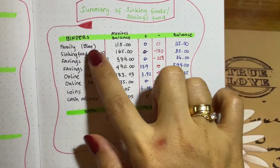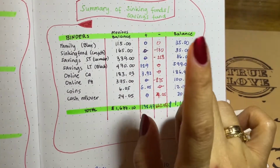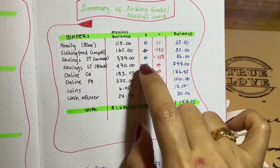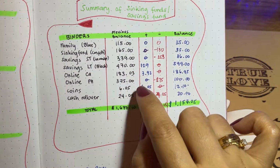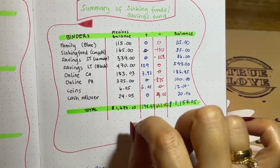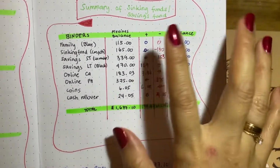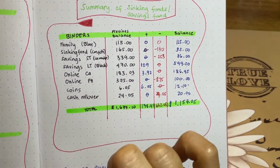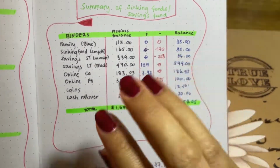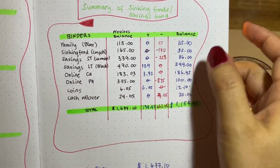I didn't put anything on my sinking funds this month except for my savings and some of my savings challenges and my emergency fund that I put in the bank. That's why, as you can see, I did not include it in my goal that I achieved, because the money was already with me from my previous savings challenges.